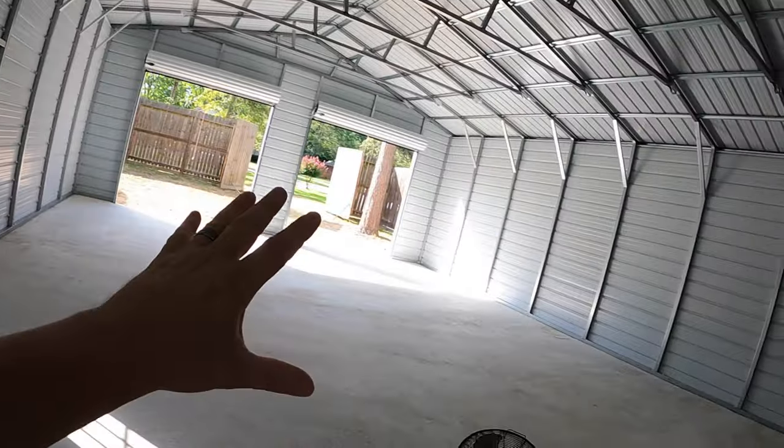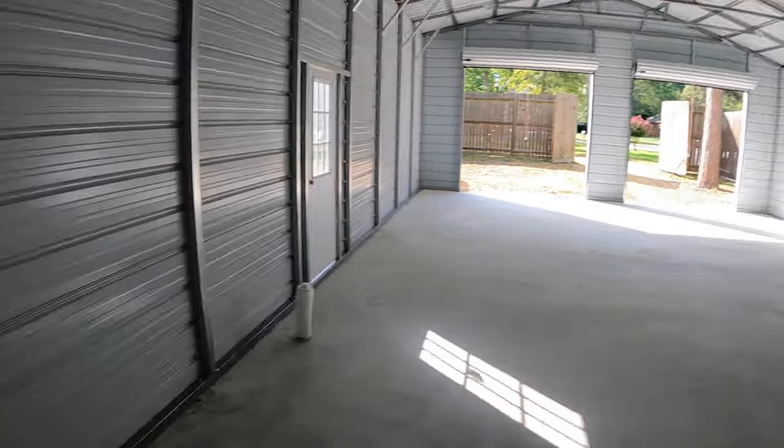I was going to hold off and not put anything in here till we were ready, but I'm too excited. I gotta put a car in here. So I think it's time to get the Nova out and pull her in. So let me get to that, the inaugural car in the shop. And yeah, then I think we'll call it.